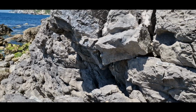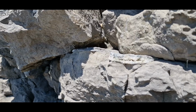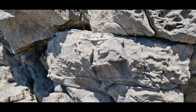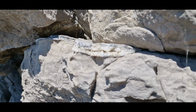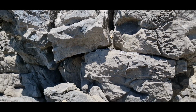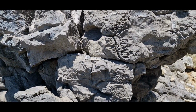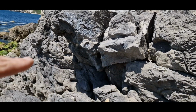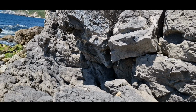So there's obviously ammonites in here and in the rock. There's some beautiful crystallization on this piece. I'm going to zoom in, I can't get close. Lovely crystallization areas, layers in with the rock. It's about the same level geologically wise as where the other ammonite was, because the level actually goes down that way. But you can find stuff here.